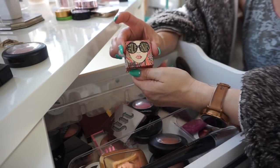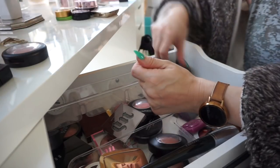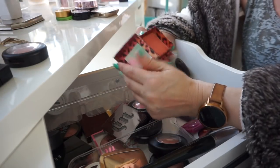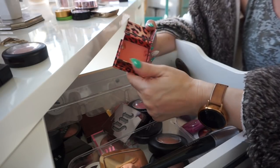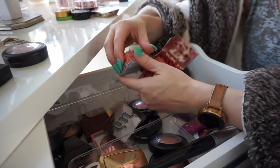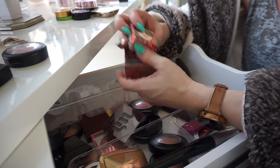This is one of my newer blushes, Benefit California. I really like it too. Coralista is like, oh, it's all beat up, sad. This is kind of a staple, although I think California and Coralista are really similar. I guess California is a little bit brighter.